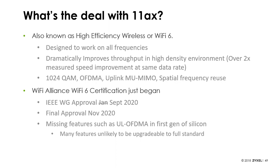So Wi-Fi Alliance certification began end of last year. The actual IEEE spec still is not fully approved, and it's still not expected to be approved until the end of this year officially, although there's no major changes expected to it. So as we mentioned here, the first generations of silicon that came out don't support some of the main key features here. So let's talk a little bit about that.